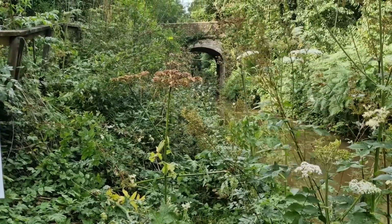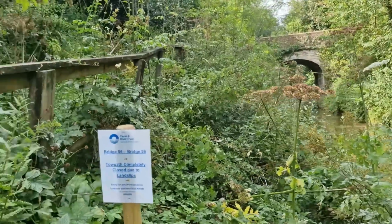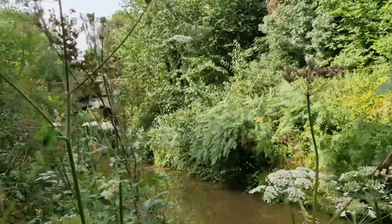That's what you're faced with. Never going to find my way through there. But yeah, 26th of February, that notice went up. It's a shame though, because it is properly overgrown.